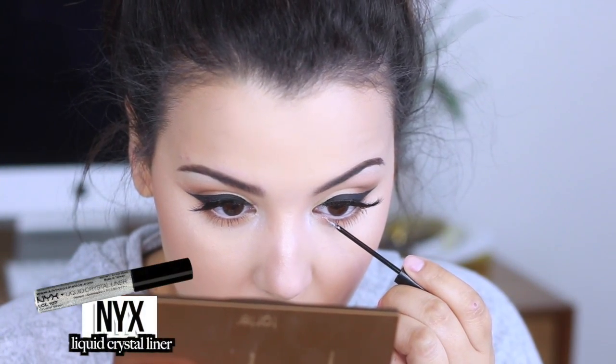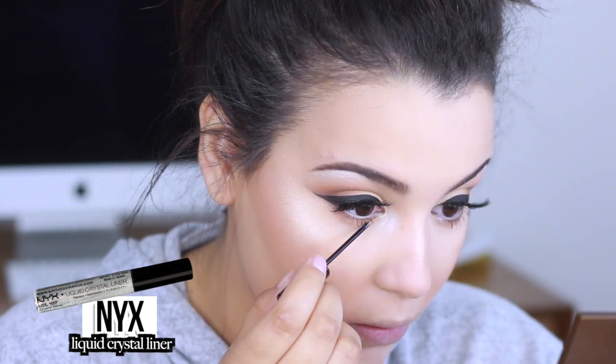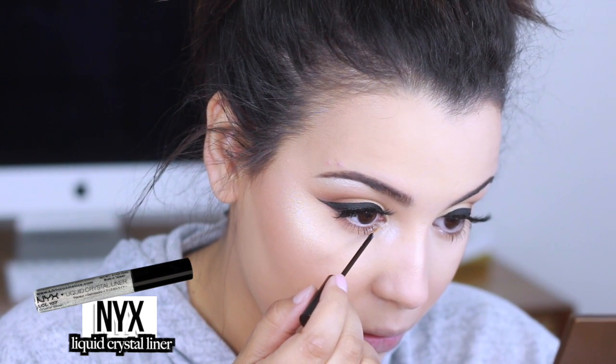Now, since our eyes are extremely matte and prom's all about the glitz and the glam, I decided to add a little bit of the NYX Crystal Liner to the very inner corner of my eyes, just for a little bit more of a glam effect.